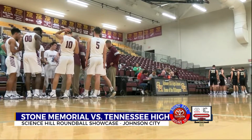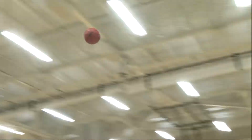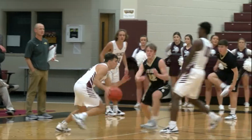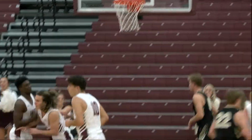Tennessee High taking on Stone Memorial last night, and the Vikings down early in the first, and a big reason? Well, Stone Memorial was hitting it from the outside. Caleb McCoy for three here, but when you've got QB1 running the show, you got a chance in any game you square off against. Cole McBrayer knocking it off the glass, getting the bucket to go.